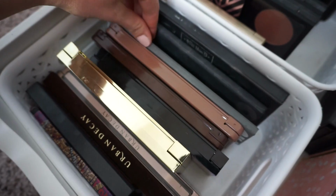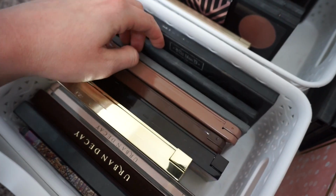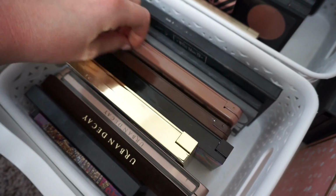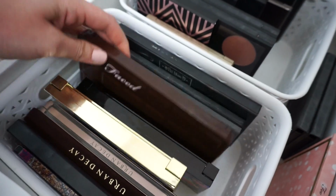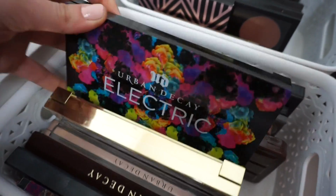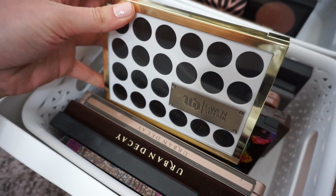And then I have my Lorac Pro palettes. I have the first one and then I have the second one. Second one right there. I use the first one more. I like that one more. I have the Too Faced Semi-Sweet Chocolate Bar palette and then the regular Too Faced palettes. I have the Urban Decay Electric palette. Very pretty. It's nice if you want to pop a color. And then I have the Urban Decay Gwen Stefani palette.